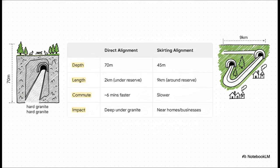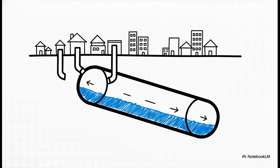Okay, so we've covered power and people. Now let's talk about water. And believe me, this is not your average sewer system. What they call the Deep Tunnel Sewerage System, or DTSS, is a total game changer for water sustainability.